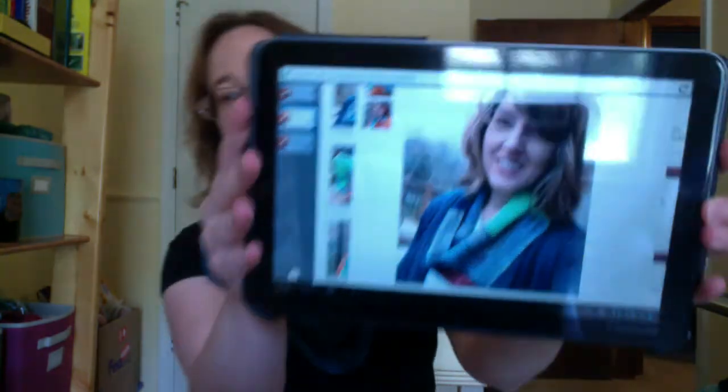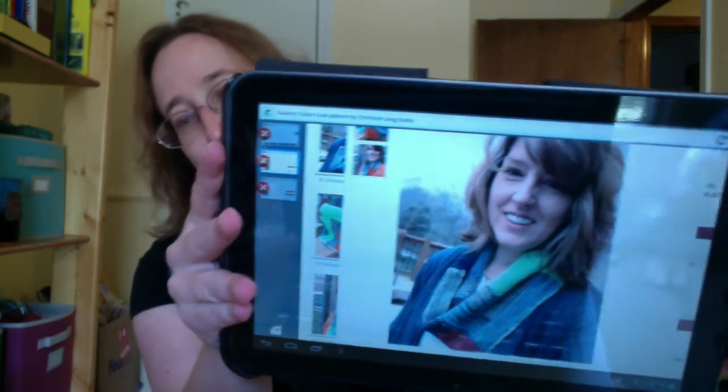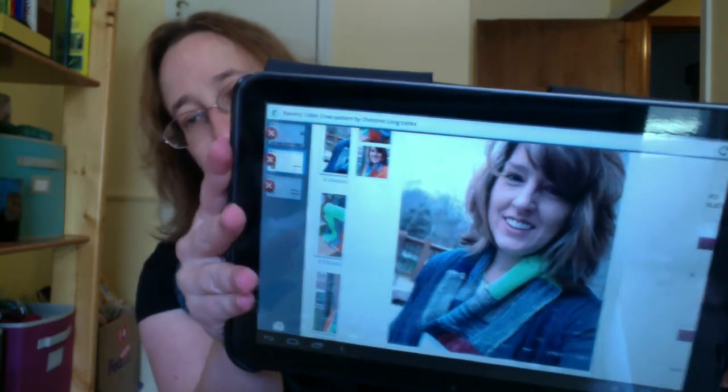The first one is the Log Cabin Cowl. Actually, I think it's just called Cabin Cowl. It's by Christine Long Dirks, and she is a friend of mine. This is a log cabin square cowl. What she did is she just used leftover fingering weight to knit a bunch of log cabin squares and then put them together as a cowl. She was super sweet. She sent the pattern to me and I wanted to knit it up with some leftover stuff that I have and take some nice pictures. It's a great pattern. I'm really enjoying it.